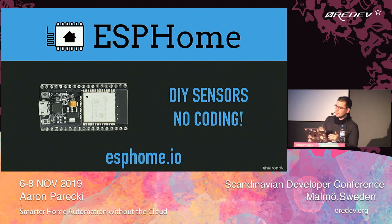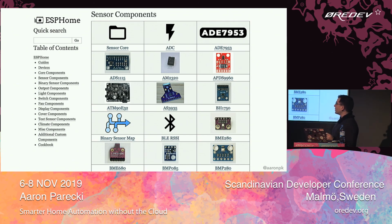And then ESP Home is a layer on top of that where basically it's sort of like a code generator where you don't write any code, you just tell it what to do and it writes code for you. And again, there's this massive community of people who have built integrations for all these little components. So you can go to their website and find, okay, I have this sensor that does X, I need to connect it into ESP Home. And then you just download that and read the instructions and do what they tell you.